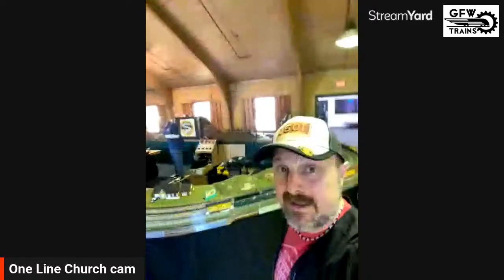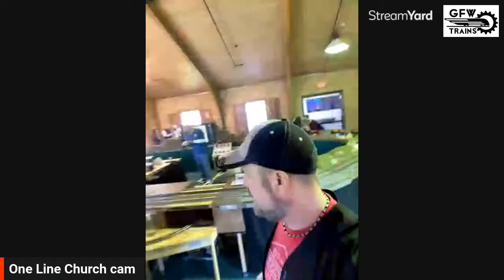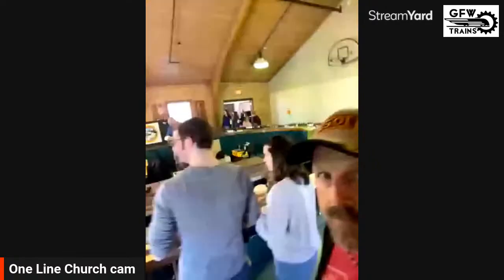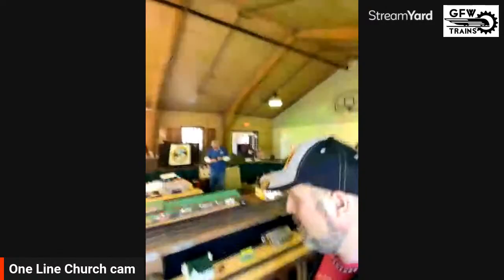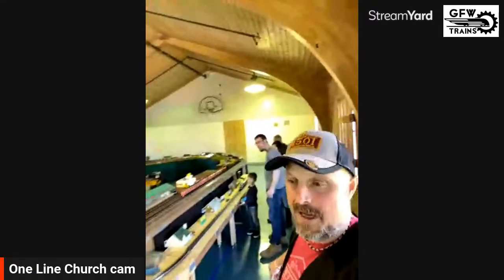But yeah, this is the Midwest Division of the Train Collectors Association. This is our modular layout here. As you can see, it's a 3-track main line. And then down here, it's just kind of neat. We've got the area down here where we operate Thomas and a lot of other trains. You can see the young man over here working with the trains down there. But lots of good stuff going on. Kind of neat to see all of this stuff.